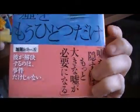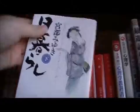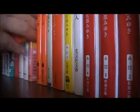So I haven't read any of these novels I've gotten at the bookstore, so there's nothing really inside them. I'm hoping I'll be able to read these at some point. ISBN. Paid $3 for that one. And they have all of these. They had them all there.